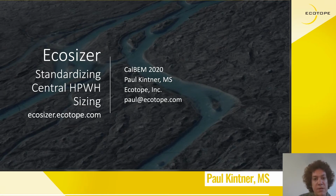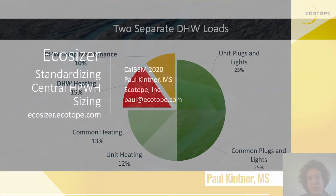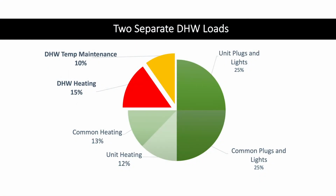I'm here today to discuss the Ecosizer, an educational tool to help designers and manufacturers build appropriately sized and affordable central heat pump water heating systems using a new sizing methodology. So why domestic hot water?